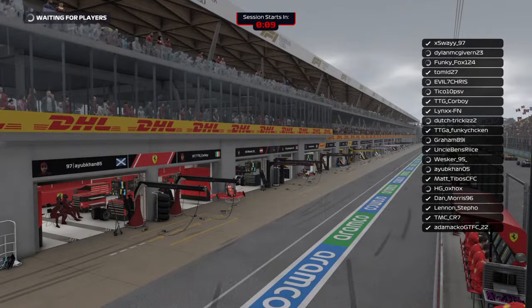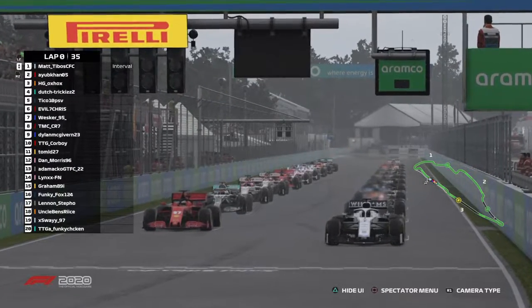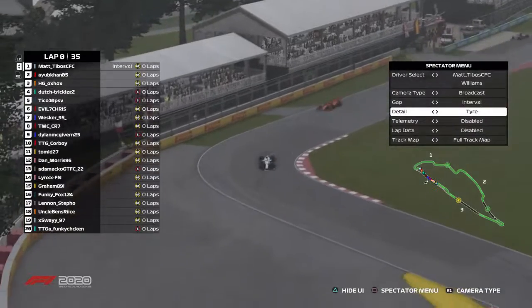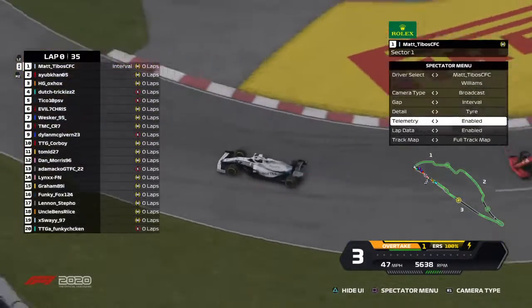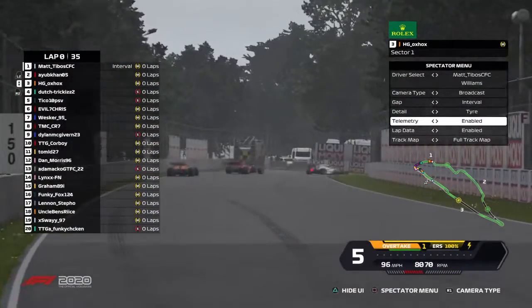So we count down to the start of round 12 of what's been an absolutely fantastic season, and we are on for a grandstand finish, just 2 points between the top 2 in the standings. The gap continues to close. We've also got a great battle for P3 going on between Adamako, Wesker, and Lynx, who has also thrown himself into contention after his P3 last time out. The drivers are setting off on their starting lap, and unless I'm very much mistaken, they're on dry tyres. Interesting. Matt Tibos is on pole position on the medium tyre. Abe Khan alongside him is also on the medium tyre. Ox is on the medium tyre as well, so clearly the rain is going to go away.